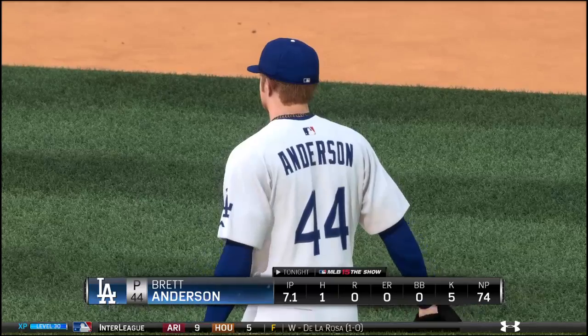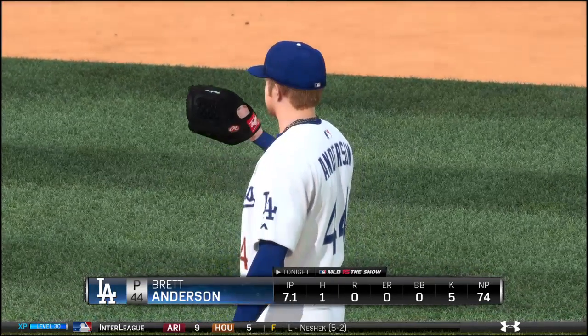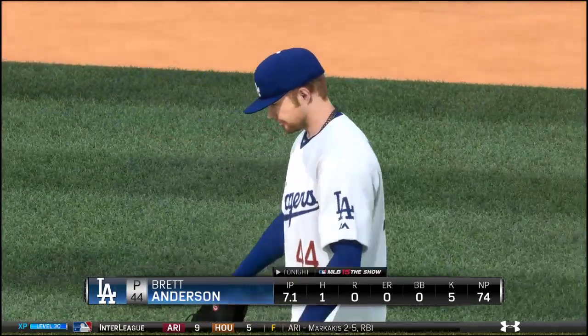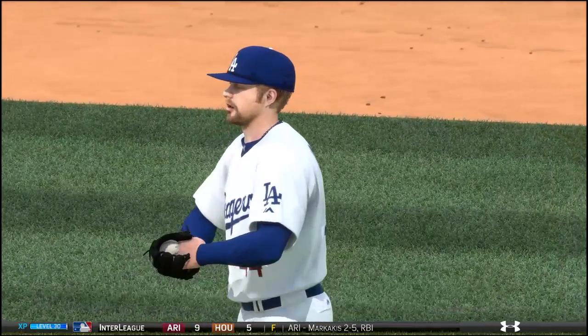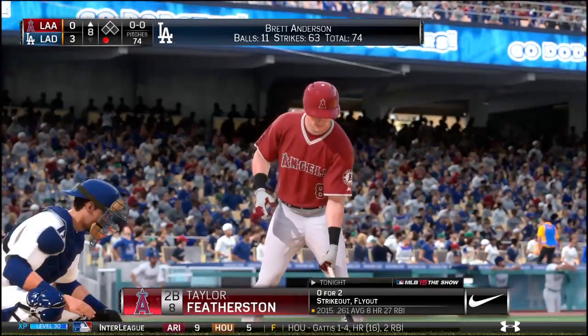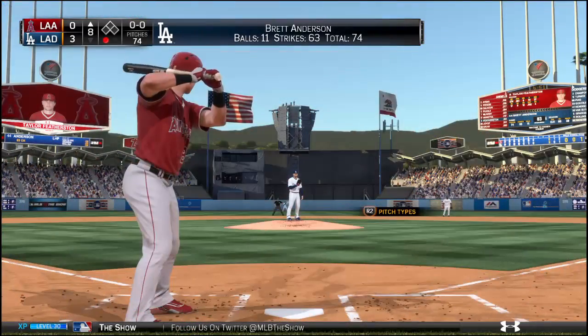Yeah, he just keeps rolling right along. Shutout intact as you get a look at his line so far. Through 7 1/3 innings now, they've just not been able to mount any type of offense against him at all. Number 8 will step in. He's 0 for 2 to this point.